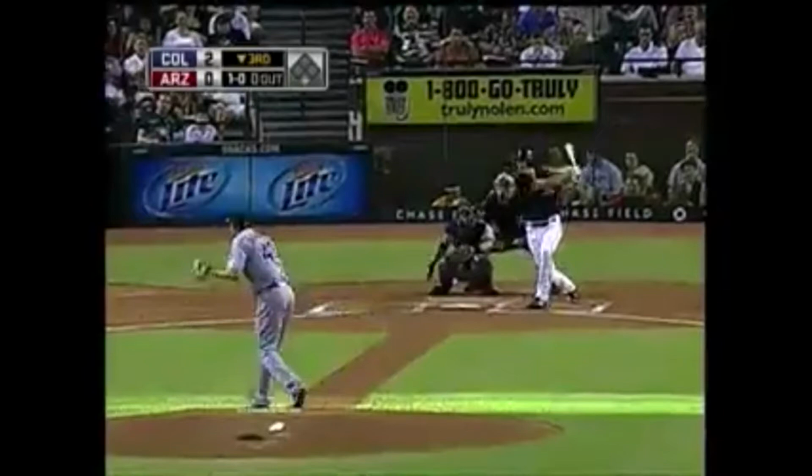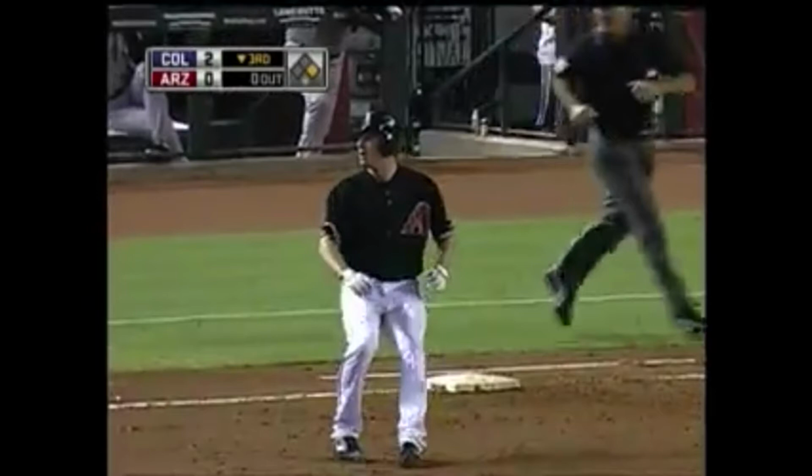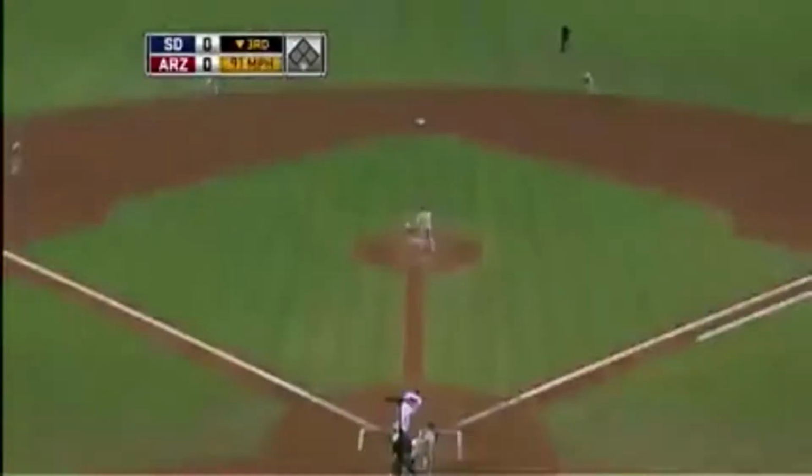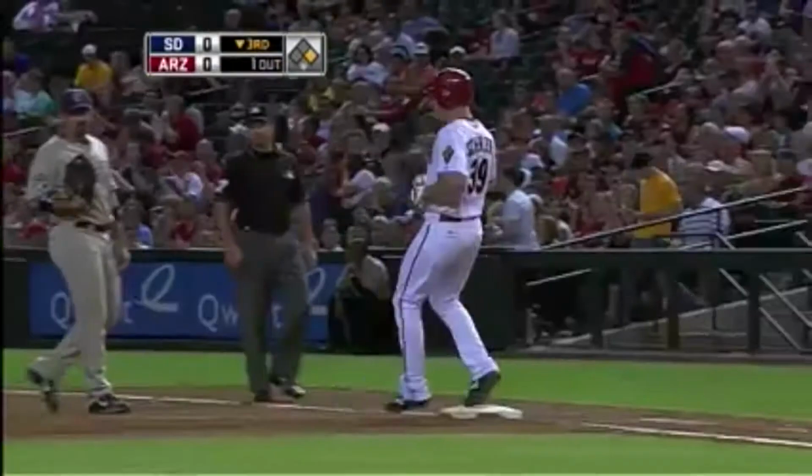And this is sliced to right. He ended up with a single in first base. That was it. The 2-1. Look at Max Scherzer. Attaboy, doing something. Attaboy Max Scherzer. You bet.